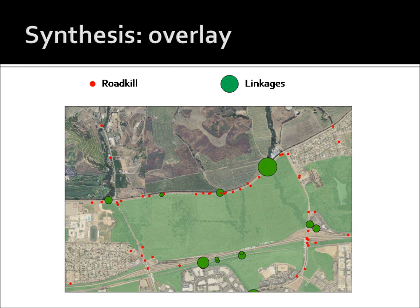So it seems like as animals are coming down from the mountains, maybe they use this, and there's not a lot of roadkill right there, so perhaps they are. But if they miss that, it seems like they're probably moving this way because there's a fence right there on that northern boundary, and they're getting hit right here. These are really small, and I don't think that a lot of animals are using those.